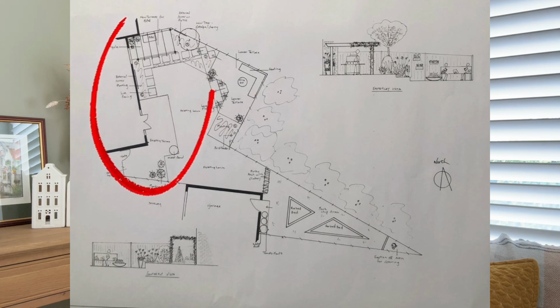So long story short, we had £5,000. We needed to do much of the work ourselves for that £5,000 to stretch. So of this garden design, we only ended up implementing half of it, the section closest to the house.